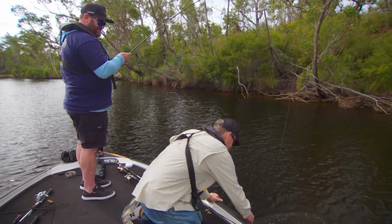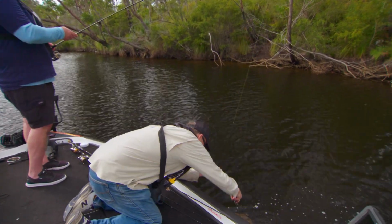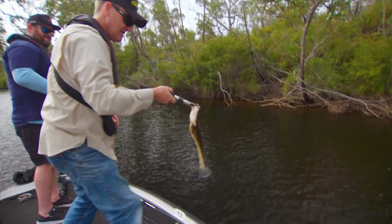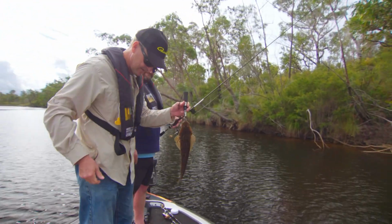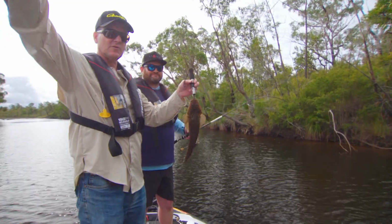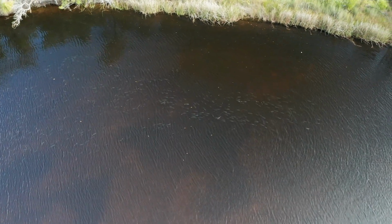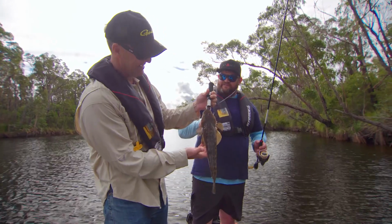Mate, Flathead City. Ease up, buddy. What's that? Yeah. This place is alive. We've got quite literally 4 kilometres of continual mullet swimming up and down. Yep. Plenty of flatties on the cast. Yeah. He's on the paddle tail, that one.